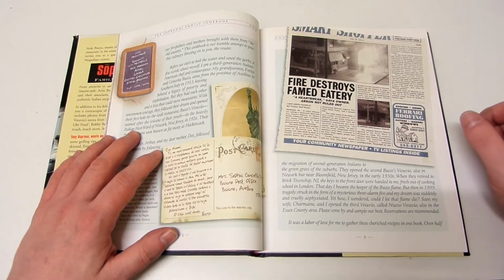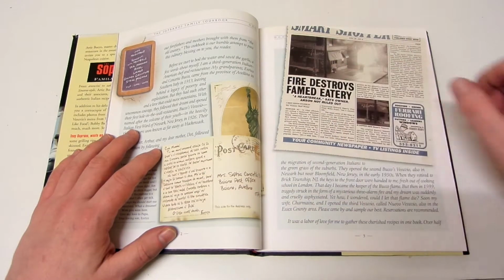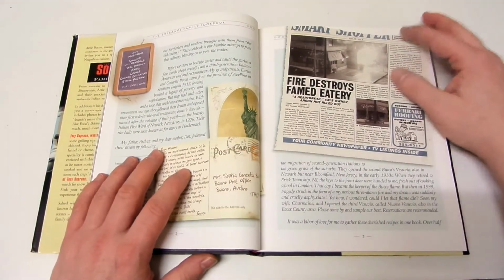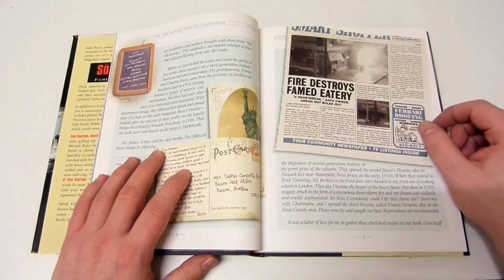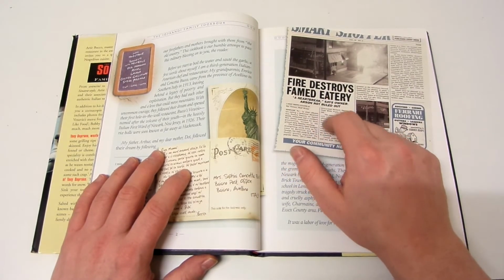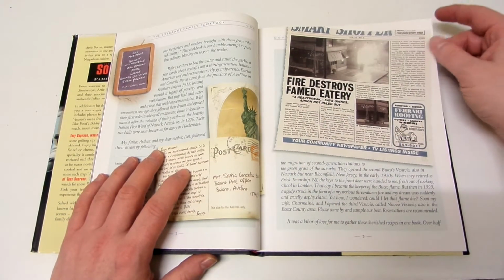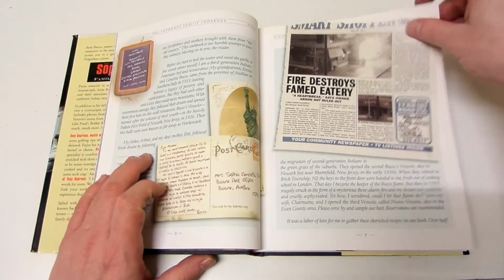Okay, so I've had to move things around a bit because I noticed before that the camera and tripod and myself were casting a bit of a shadow over the book. So hopefully this looks better. But yeah, it's not just recipes that are in this book. There's also different things as well. Like you've got a newspaper article here, which is talking about a fire destroying a famed eatery. And you've got a little advertisement there, Ferrari roofing.